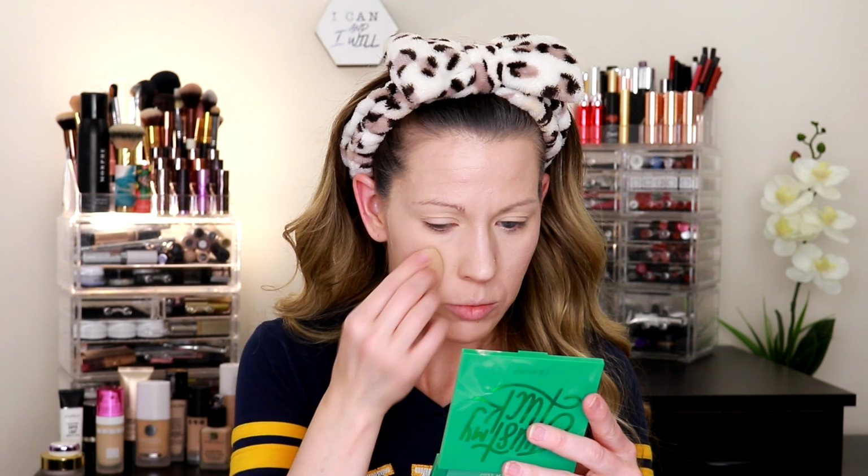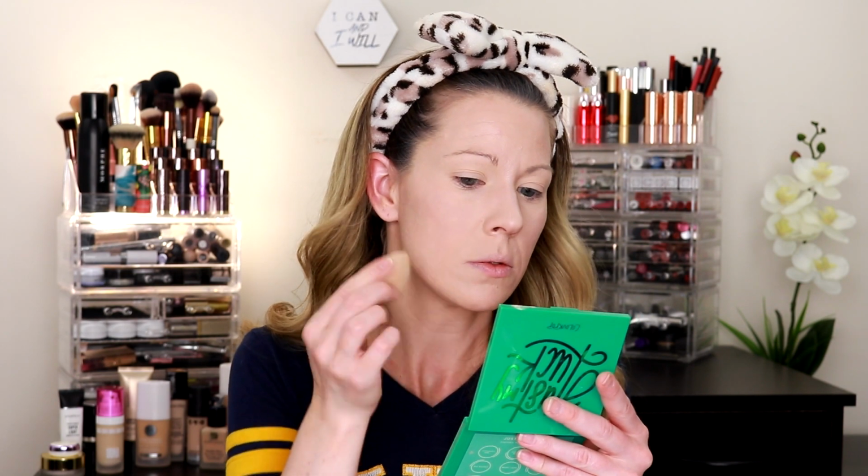So I'm pressing that Laura Mercier powder in all over my face here. I'm just avoiding the under eye area because I know if I get powder there, it's going to look like the Sahara Desert under there, and I really don't want that. I'm being a little crazy with it. I'm putting a lot on because I'm going to wipe some of this away when we get done.